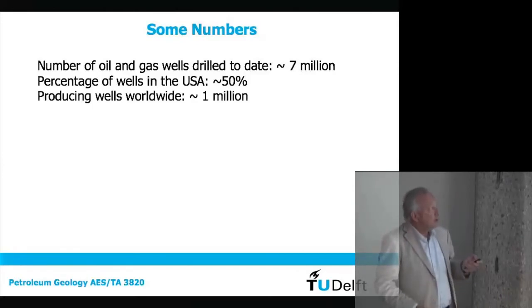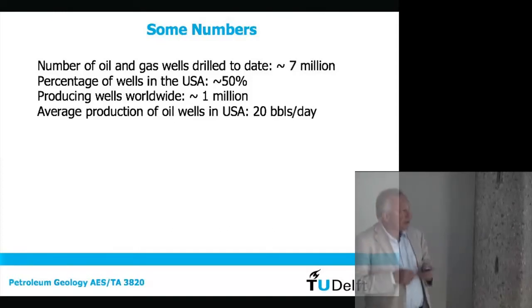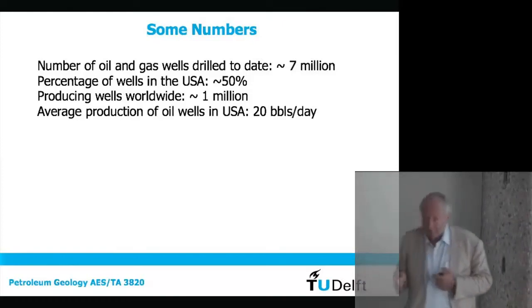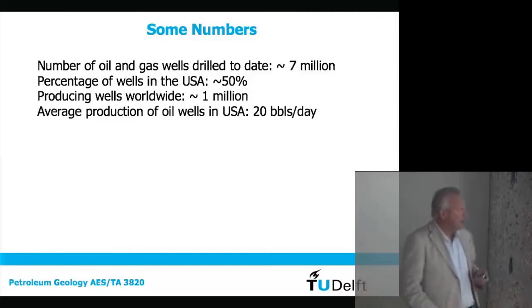The producing wells worldwide are about 1 million. Out of these 7 million, so about 1 out of 7 wells produces gas or oil. And the average production of oil wells in the US is about 20 barrels a day, so 20 times this barrel, right? That's the average, and that includes offshore. Onshore, it's not uncommon for farmers to have basically 2 barrels, and as soon as one is full, he trucks it away, and then he puts the other one, and by the time that one's full, he brings the old one back. And if you have a production of 2 barrels of oil a day on your farm, and you get $70, you actually get $140 per day, and that's actually not an unwelcome income for many people. And if you earn more than that, then that's even more welcome.